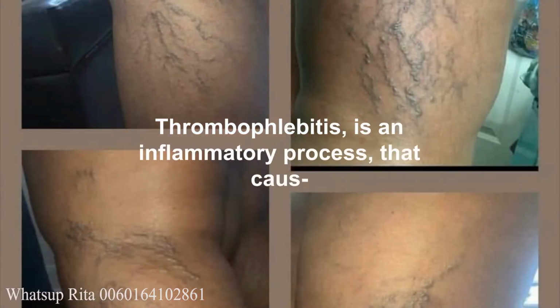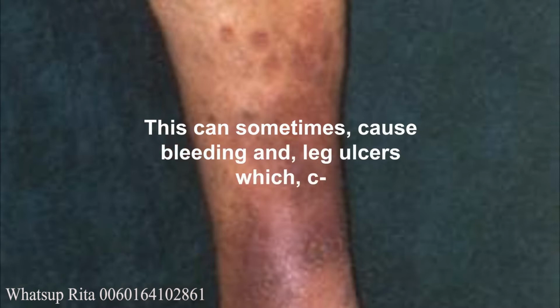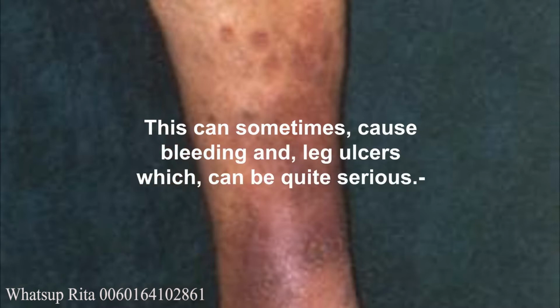Thrombophlebitis is an inflammatory process that causes blood clots to form and block one or more veins in the legs. This can sometimes cause bleeding and leg ulcers, which can be quite serious.